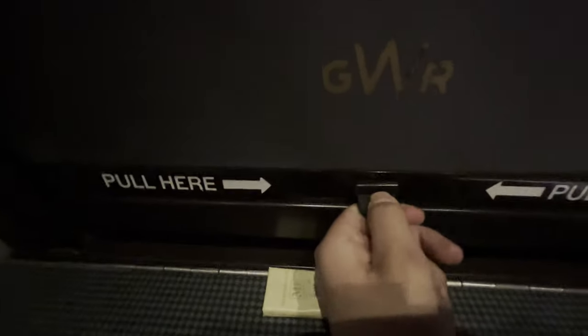And then here we got, here we go. Okay. All right, so here we go, we got our blackout blind. And we got a class 801 or 802, I think, sitting right next to us here in Paddington.